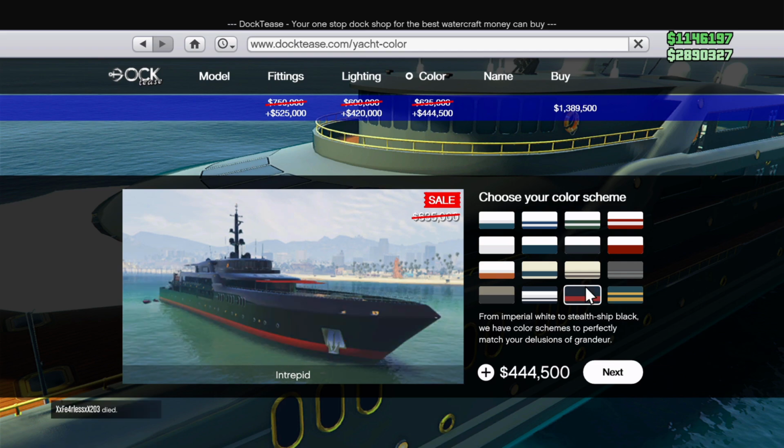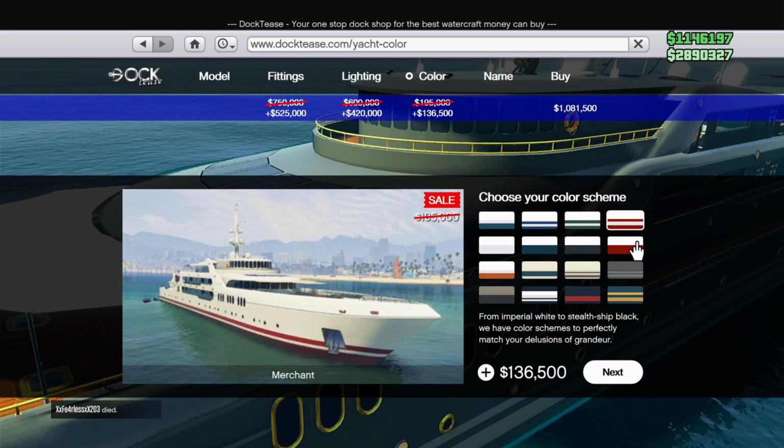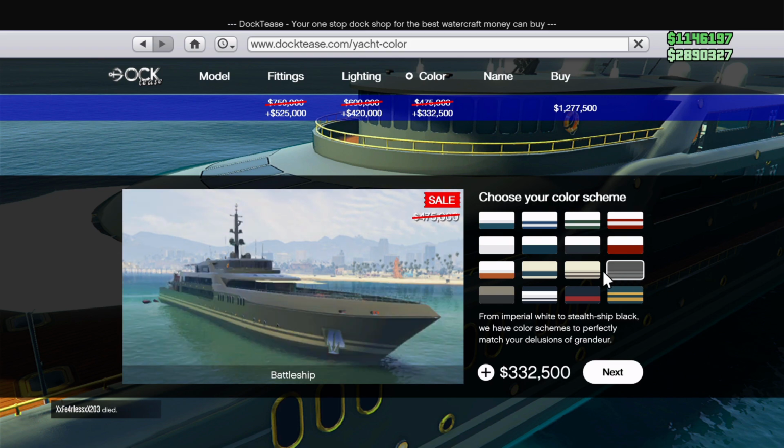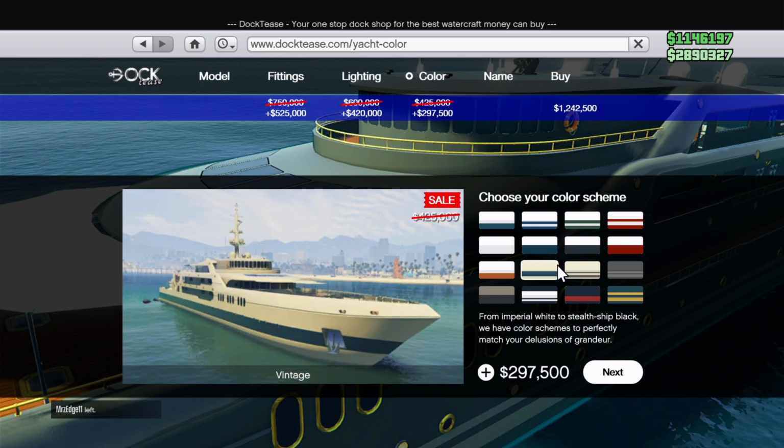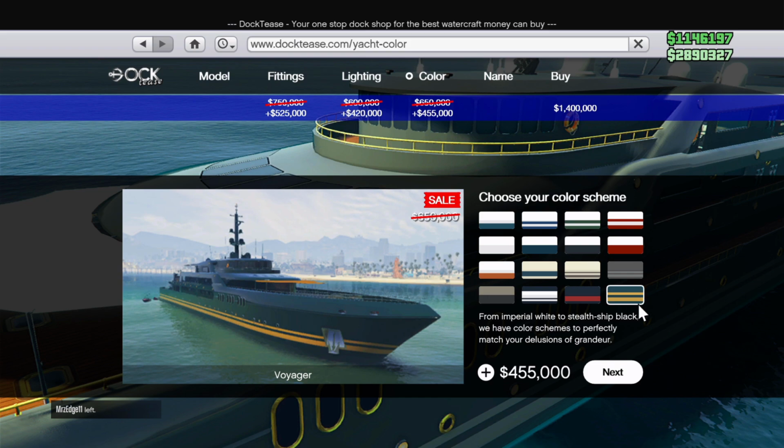So don't forget, guys, the yacht is on sale, but again, not for beginning players, y'all. You do what you want with your money. I just wish you guys the best success with making money on GTA 5 Online, and the yacht is usually not the way. So you can see I'm getting my gold fittings for this. I'm getting my gold lighting that I've wanted, and I'm getting my color because it's on sale. I've been wanting this for a while. I finally can get it, so I'm really excited about that.